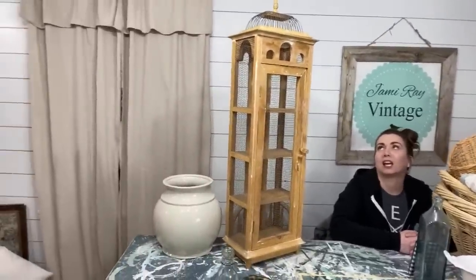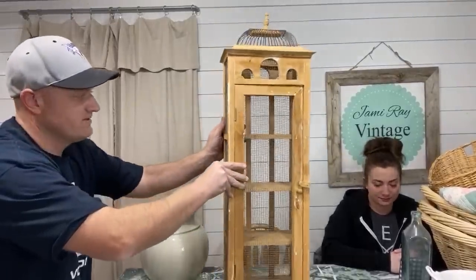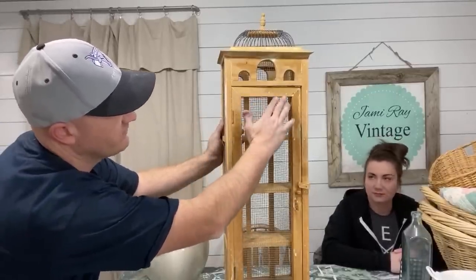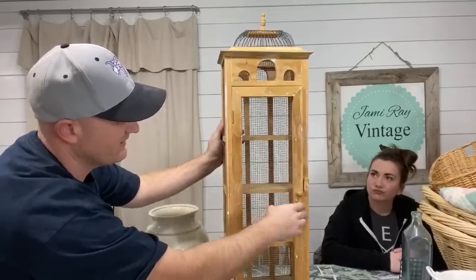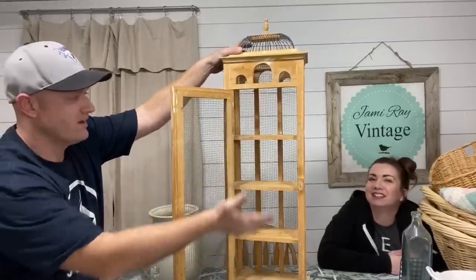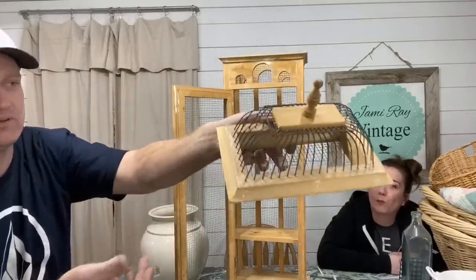This was $3. I found it out in the yard at the thrift store, and it's like a birdcage situation. I don't think birds have ever lived in it because it looks like it never got finished, but it's got this wood filler that gives it almost a lime washed effect, and there is something greasy on here, but we'll get that off. Gene, if you're watching, when you come in. It opens up, and you've got all these fun little shelves here, and this hardware cloth, and the top comes off, and there's a separate little situation up there.